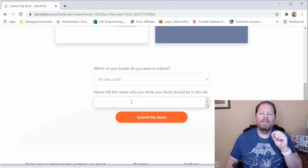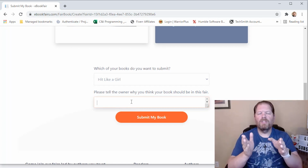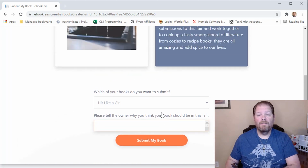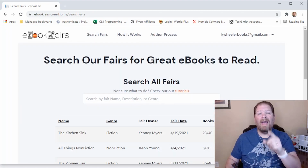And then give a little bit of a description to the owner of that book fair, explaining why your book should be included in that particular book fair. And then just click Submit My Book. It's really that easy. And then the creator of that book fair will decide whether they want to accept it or decline it. Now, let me show you how to create a book fair yourself.